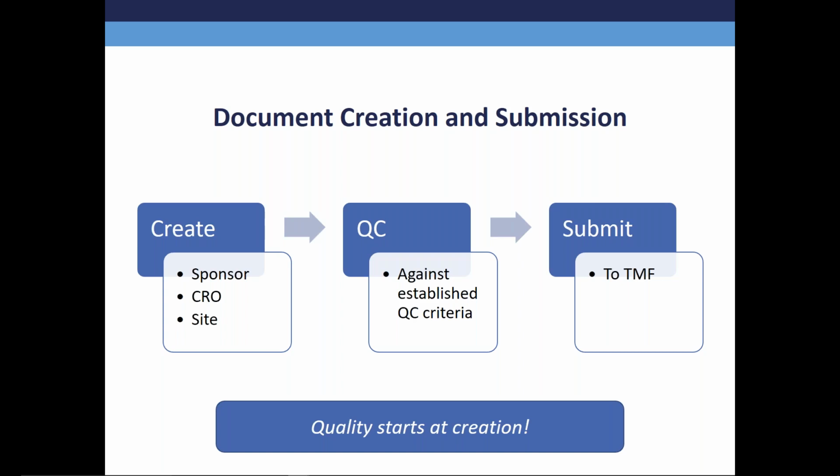Just always remember that quality really does start at the moment of creation. So even if you're not the one who's doing submissions to the TMF, you really should be reviewing all of your documentation to ensure that it's of quality and meets all quality standards before providing it to someone to submit to the TMF.